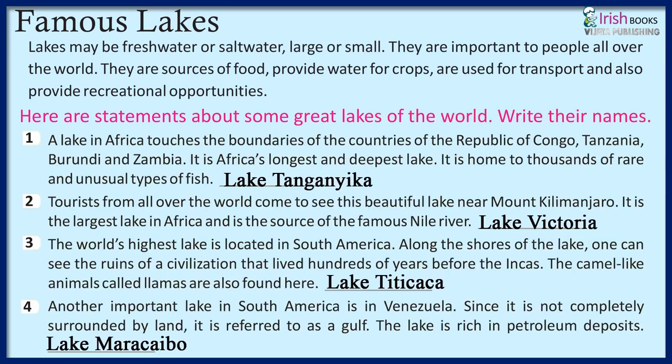Write their name. 1. A lake in Africa touches the boundaries of the countries of the Republic of Congo, Tanzania, Burundi, and Zambia. It is Africa's longest and deepest lake. It is home to thousands of rare and unusual types of fish.